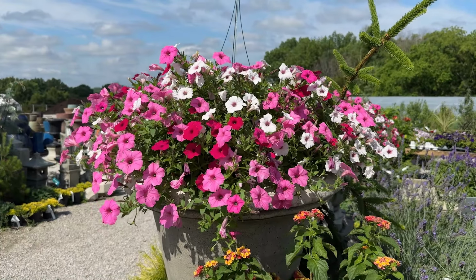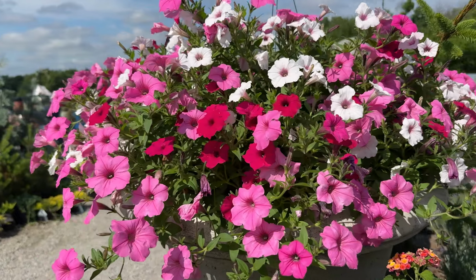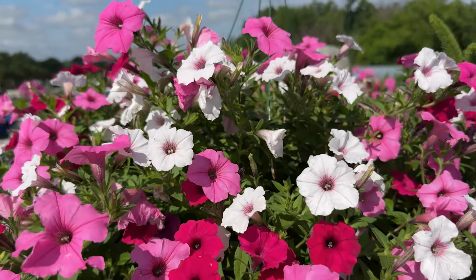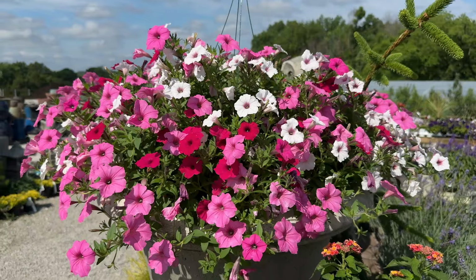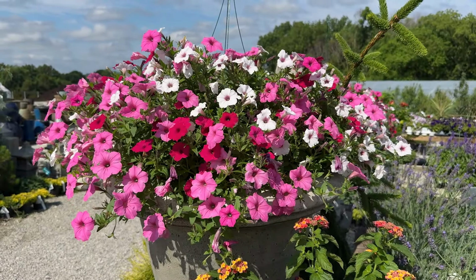This beautiful hanging basket looks like a Proven Winners combo. I see Vista bubblegum, jazzberry, and silverberry. That is a classic combination. If you love pinks, this is for you.